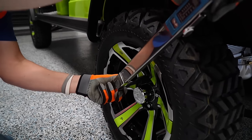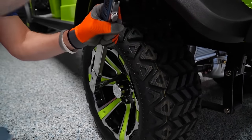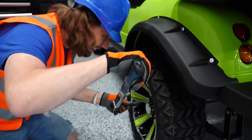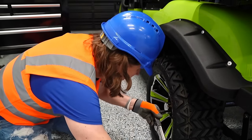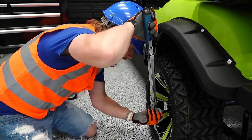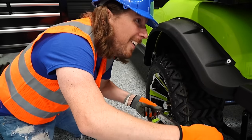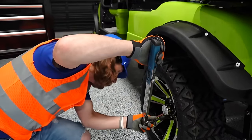All right, and so once we tighten it, what's gonna happen? Oh, you hear the click? That means it's right at the perfect tightness. All right, let's see here. Let's keep on going. Get a little click there. Oh, there it is. Oh, all right, we got two more.